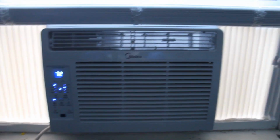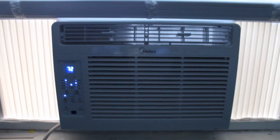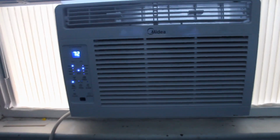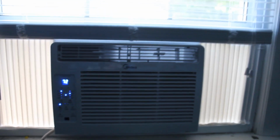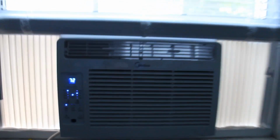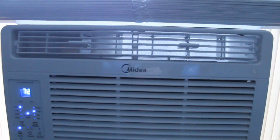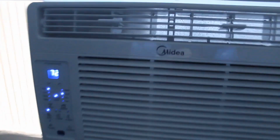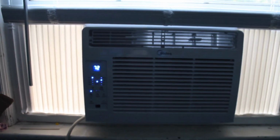Okay, hey everyone. I'm gonna do a review video today of this air conditioner I have in my bedroom here. It is 80 degrees out today, and this air conditioner is keeping my room cool, unlike the rest of the house. So I'm going to not die in the heat because of this thing here.